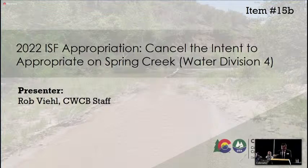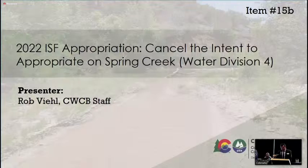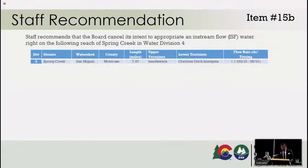Staff believes that there's a low risk of water development to occur in this area in the near future, due to its remoteness and the small amount of private lands located near the proposed Spring Creek ISF. So with all this in mind, staff recommends that the board cancel its intent to appropriate an ISF water right on the following reach of Spring Creek listed in the table below. And with that, I can try to answer any questions you may have.